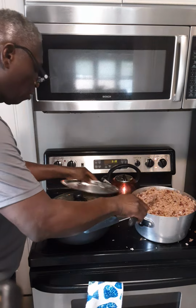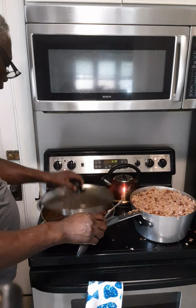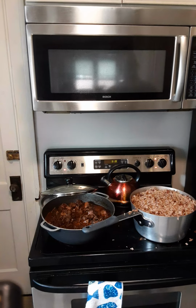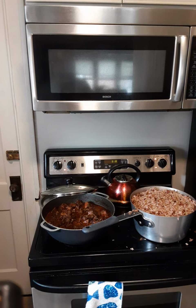Guys, as I can see, our rice and peas is ready. Our stew chicken is ready, guys. As I can see, yes, guys, you see? Our stew peas and our rice and peas is ready, guys. So when we return, we have to share and display.